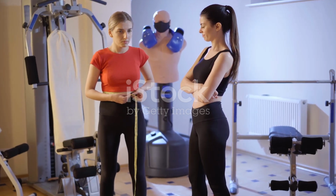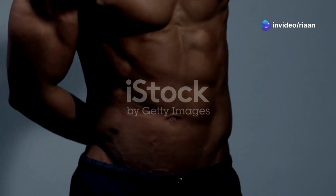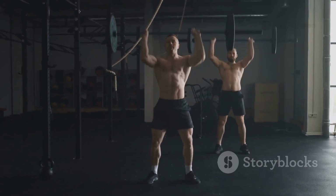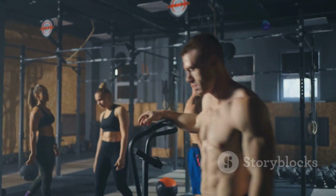What's considered a healthy body fat percentage? According to the American Council on Exercise, for men, essential fat ranges from 2 to 5%. Athletes are usually around 6 to 13%. Fitness levels are about 14 to 17%. Average is 18 to 24%. And obese is 25% or higher.